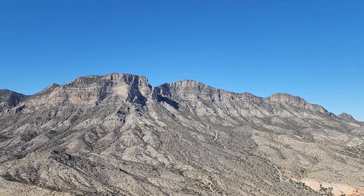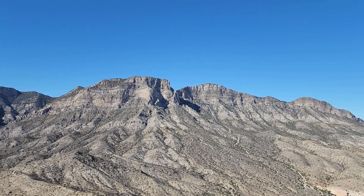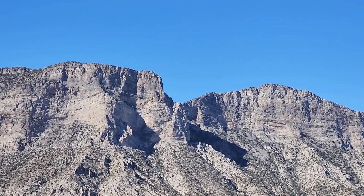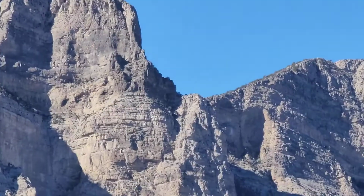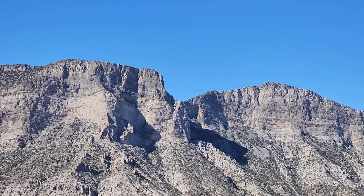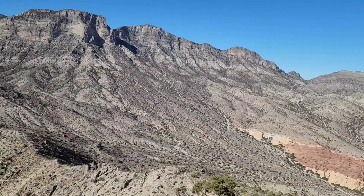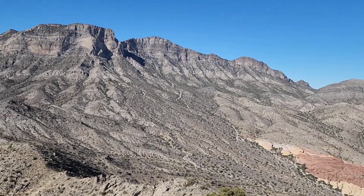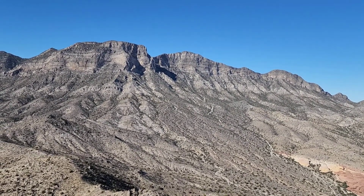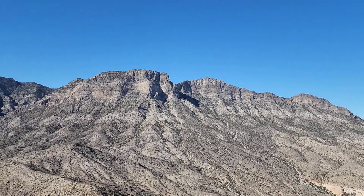And here's a really good shot of El Padre on the left and La Madre on the right, and the notch, which is the passageway between. And yeah, it looks like there's a trail below, but anything that resembles a trail begins to disappear when you hit the notch, and then you're pretty much on your own.